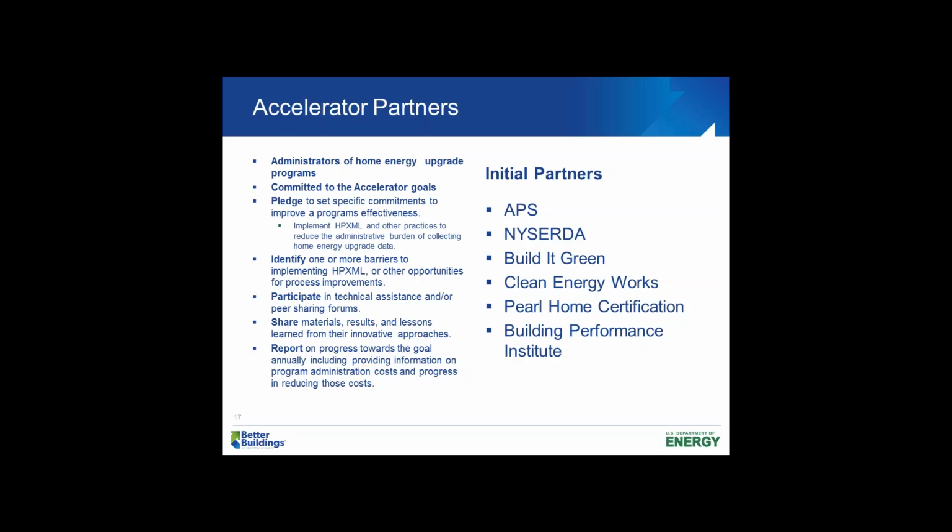We kicked off this accelerator at the end of May, and we had 6 initial partners: Arizona Public Service, New York State Energy Research and Development Authority, Build It Green, Clean Energy Works, Pearl Home Certification, and the Building Performance Institute, which maintains the HPXML standard.